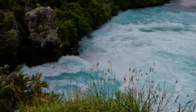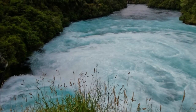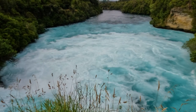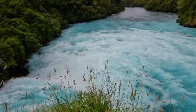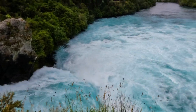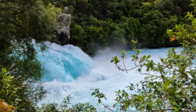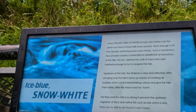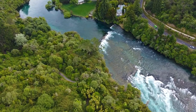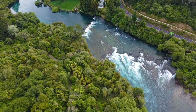About 200,000 litres of water plunge 9 metres over the great rock face of Hooker Falls every second. That's enough to fill 5 Olympic swimming pools every minute. Such a momentous flow of water creates a dangerous undertow at the bottom of the falls. This has claimed the craft of many river users foolhardy enough to try and navigate the falls. The flow over the falls is so strong it prevents the upstream migration of trout and native fish such as eels. See why there are no eels found in Lake Taupo.